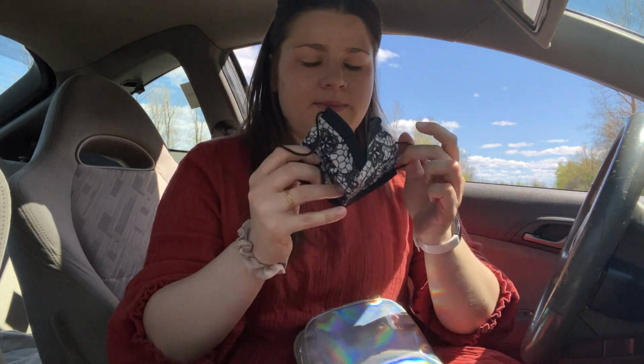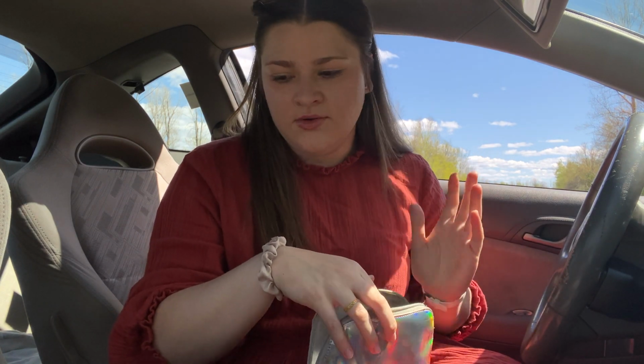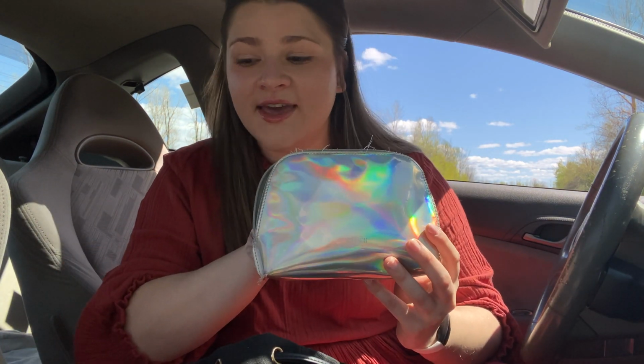And then this is just my backup emergency mask in case I forget my other one. I've honestly only used it once, so I usually remember my mask, but you never know when that's gonna come in handy. But yeah, I really love having a pouch on hand. This is something my brother gave me actually, and I love it so much.